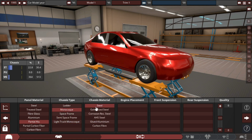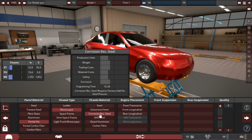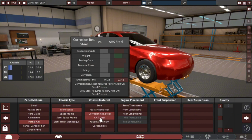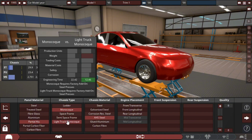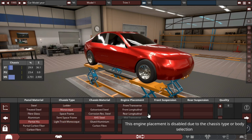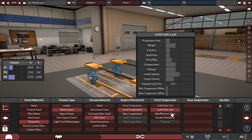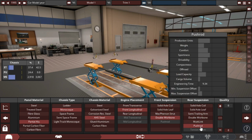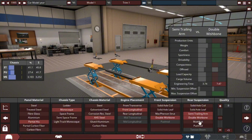Space frame, not monocoque, because I like it. Steel, yes, but which steel's better? This steel is safer. Is that the safe one? Yeah. Okay, so that's monocoque steel, longitudinal with double wishbones, because I can't see anything better. What's the best one on here? It looks like semi-trailing arm.